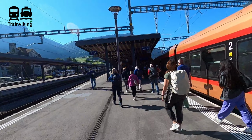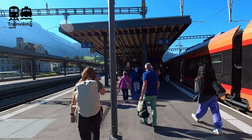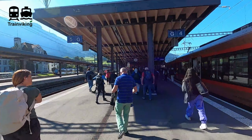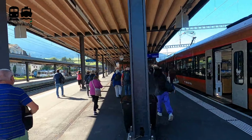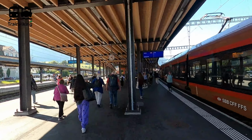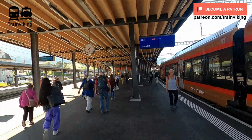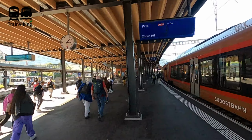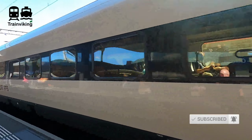We changed trains in Arth-Goldau, and from here on it's just a cross-platform change. We continued our route towards Lucerne, but like I mentioned earlier in this video, where I explained more about the routes, there are also trains that go directly to Lucerne and Basel. But that's every other hour, and we took the train exactly in the hour that there are no direct trains on this route. This is our next train coming in, a domestic Swiss intercity.